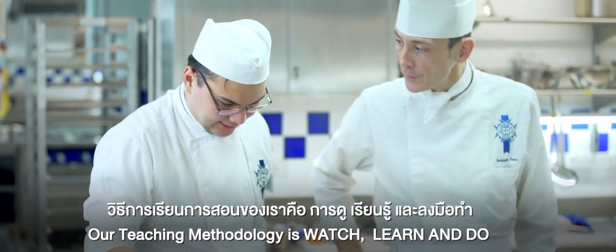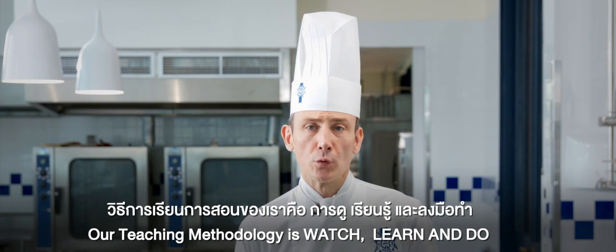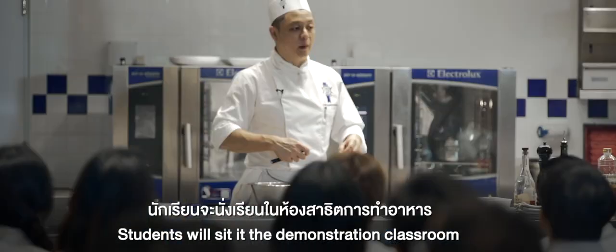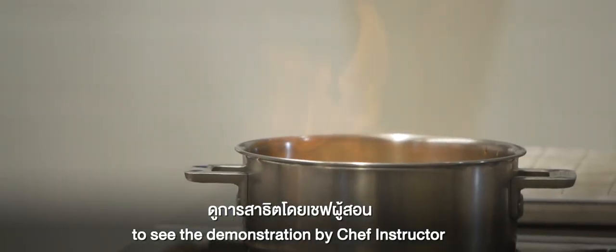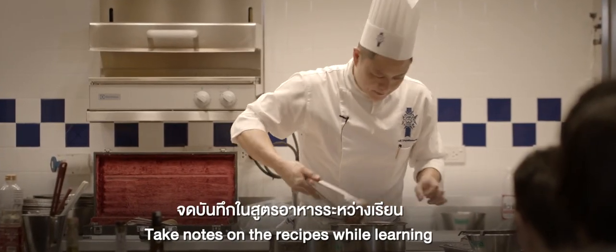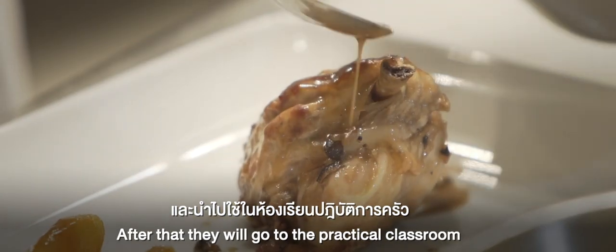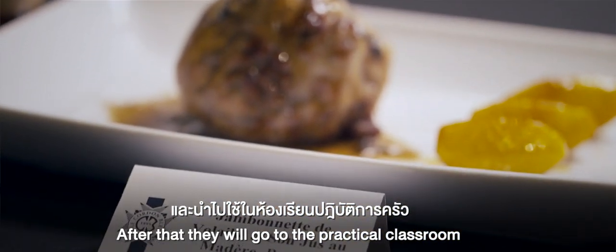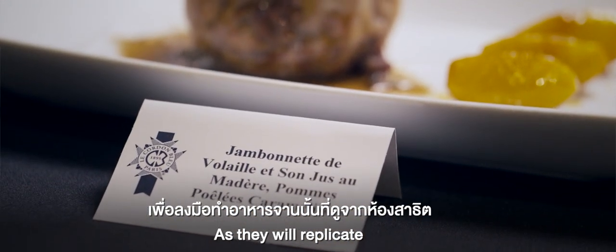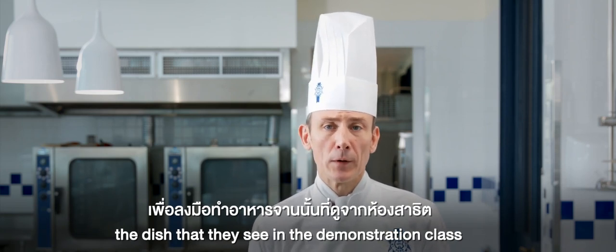Our teaching methodology is to watch, to learn and to do. Students will attend demo classes where they will see a demonstration by the chef and take notes about the recipe they are learning. Later they will go to the practical classroom and replicate the dish they had seen in the demo class.